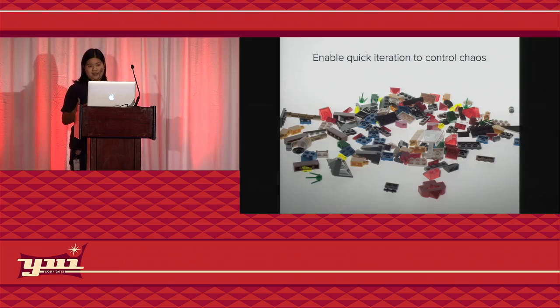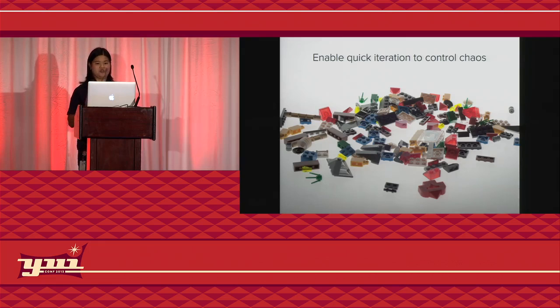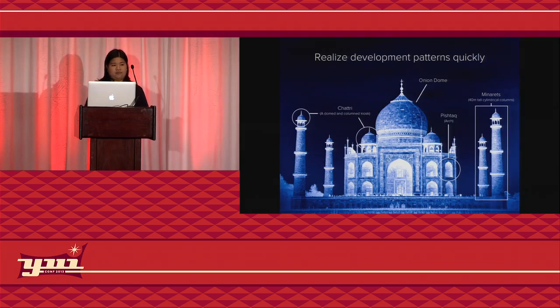We took 3 days to build out this project. We had to figure out our sprint cycles, our cadence to meet up. We needed to unblock each other. We needed to figure out how to test thoroughly to control this chaos. And before you begin your first line of code, realize your development patterns quickly.